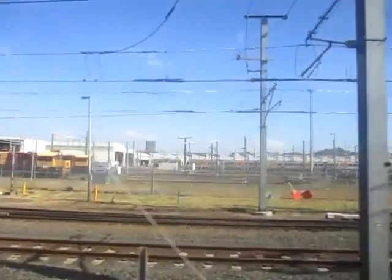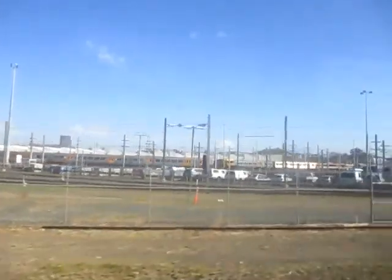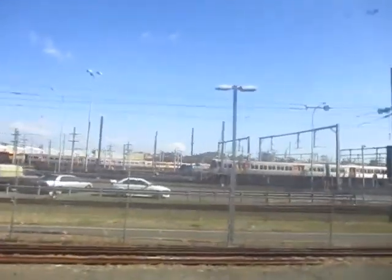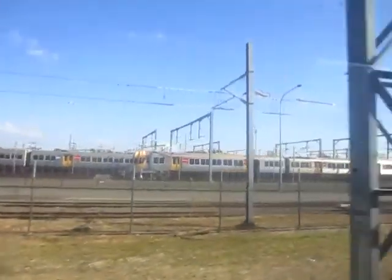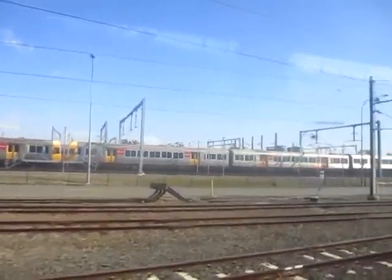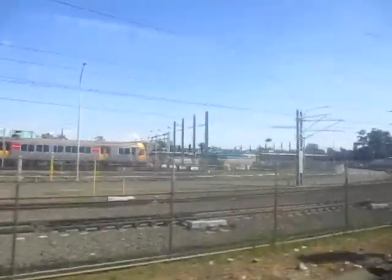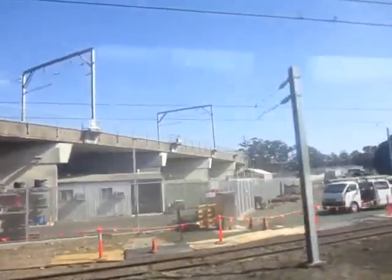That's correct. Now passing the main car sidings. For my overseas friends, it's M-A-Y-N-E, Main, not Main as in Main Street. Long distance trains and suburban trains are kept here. And the phonograph line leaves here. You see the overhead structure, flyover, and it heads off to phonographs, I just said.